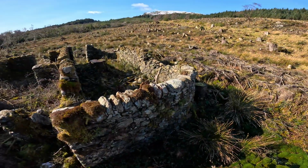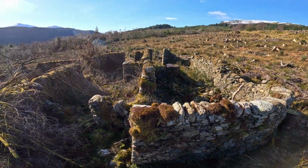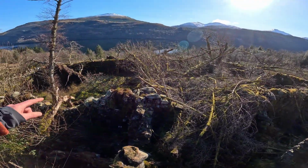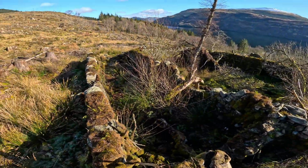But I'm just standing on top of an old shieling just now that's been opened up when this forest has been felled. Show you it. There's some debris trees lying on top of it, but it's quite large. It goes away down, about 50 feet. So I've just been investigating this.